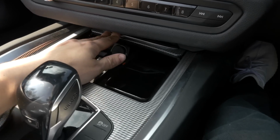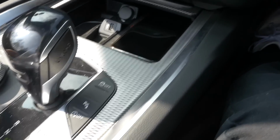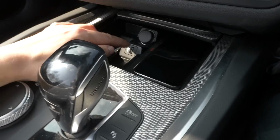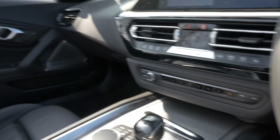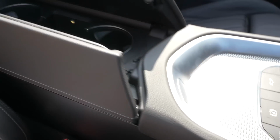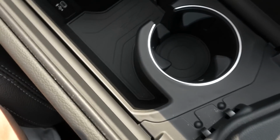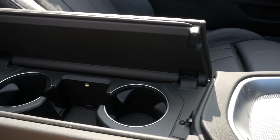In here, slide, this is a very nice material as well, it's kind of a mesh like. And in here you have your phone. Mine is currently charging wirelessly, and a USB port and your 12-volt socket there. A very, very good feature is if you push this button, the armrest opens up to reveal 2 cup holders as well as storage there, which is, I mean, that's got to be worth the money, isn't it?